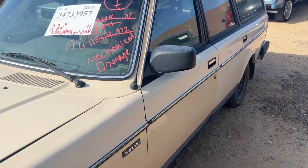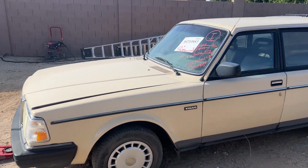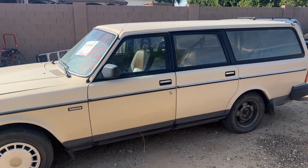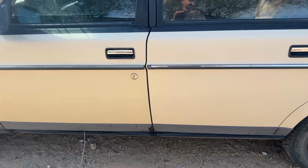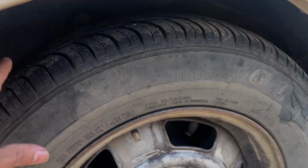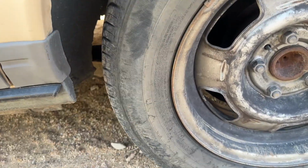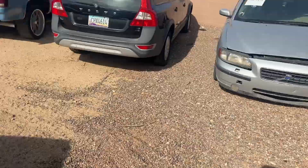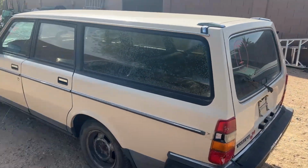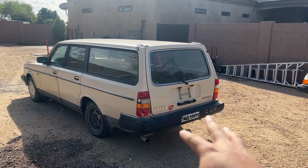The paint is definitely faded, so it's been sitting outside for a little while, but it'll definitely buff right out. We are missing a center cap. What's nice is this is the first 240 I ever bought with decent tires. I can't remember the last time I bought a car with actual tires on the car and not just rotting rubber. But yeah, she's pretty straight. She's got some bumper stickers I gotta peel off.